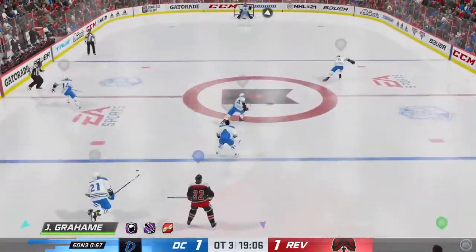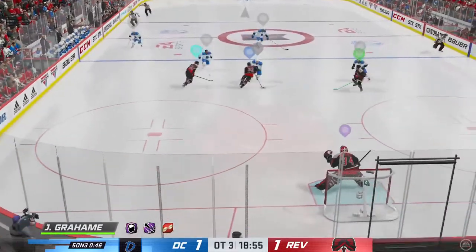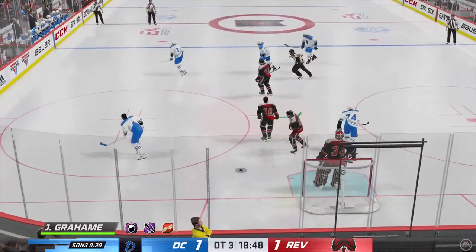And this is when you start to run out of gas here. You have to recycle your penalty killers. They can't get off the ice. Here he is from the slot. Glove save, and he handles it with ease. In tight, he had to make an excellent save.